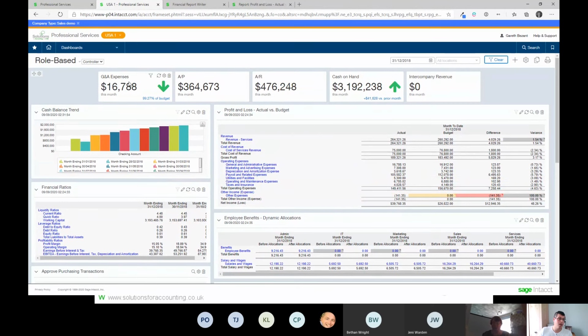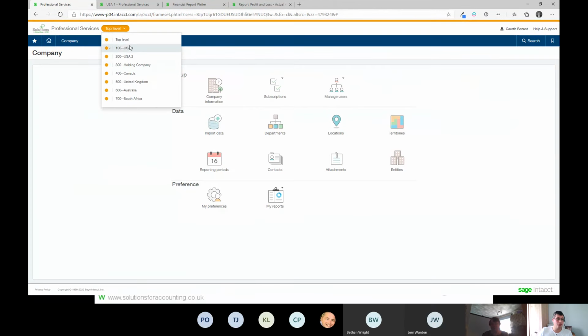Okay. I did say I'd touch on this entities idea, and to do that, I'm going to just pop up to top level. Intacct is structured around this idea that you're potentially going to want to group your different data by different business units or different entities. The easiest way to define that is an entity is a business unit in a different locale. So the way this particular environment is set up, top level is your top level group company, and then underneath that you've got these different entities.